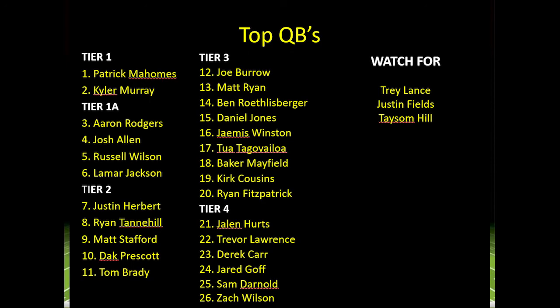Why not? And Jared Goff, I'm staying away from Goff as much as I can. I really am. I mean, new system with the Lions. They lost Jones. They lost Golladay. I barely know who their wide receivers are. That offense is going to try to go through D'Andre Swift, and their offensive line's not great. The Lions are going to be a bad team. I'm staying far away from Goff.